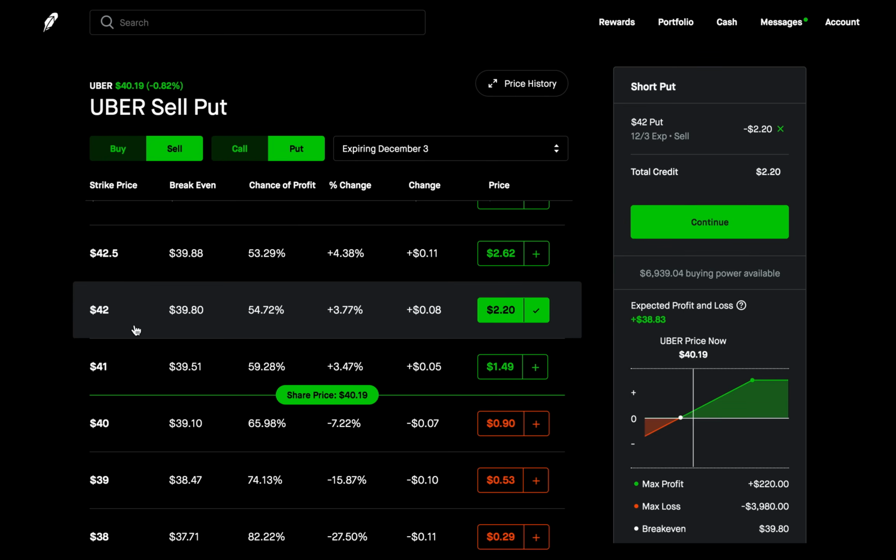Now that we've sold this put here, remember, we're getting a premium. That's how selling put options works. We get a premium. Here we're getting about $219 per share. There's 100 shares in each contract. So we're going to get about $220 for selling this put option. So we're getting some premium there. We're getting a credit there.